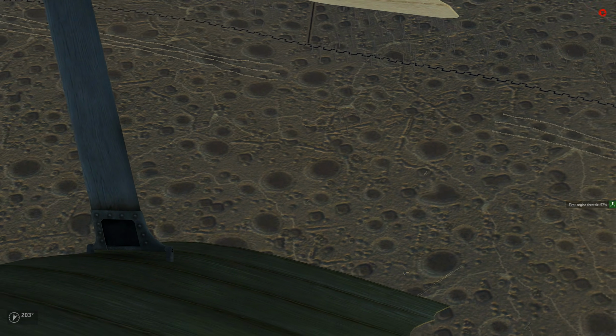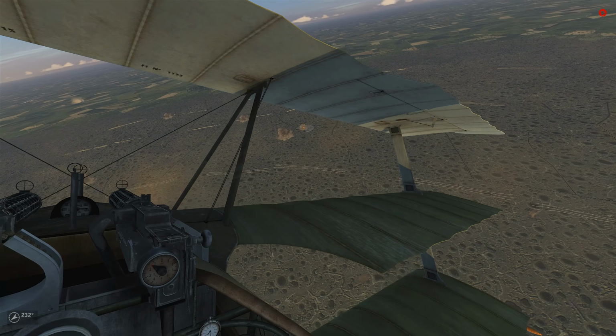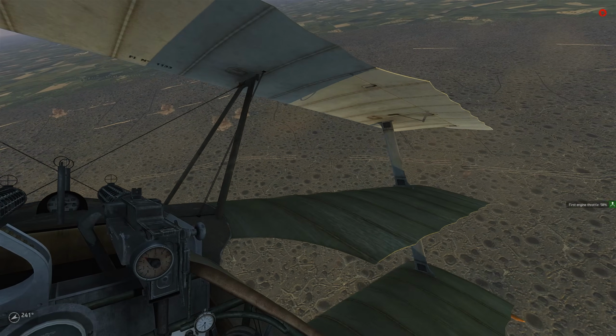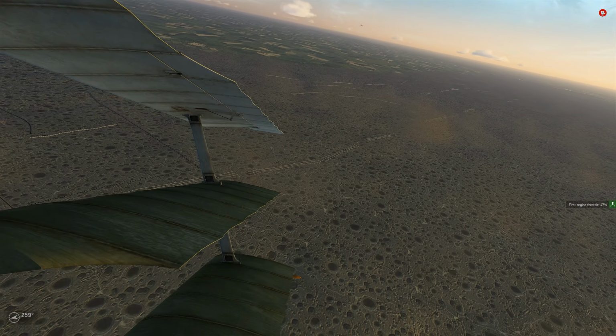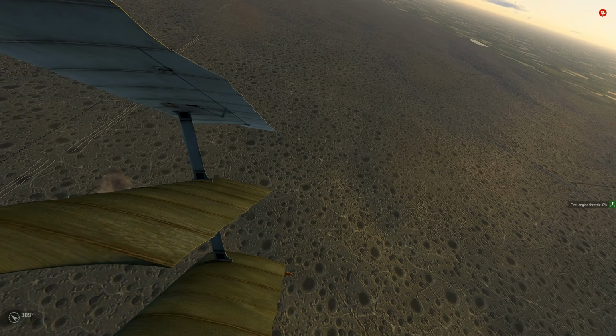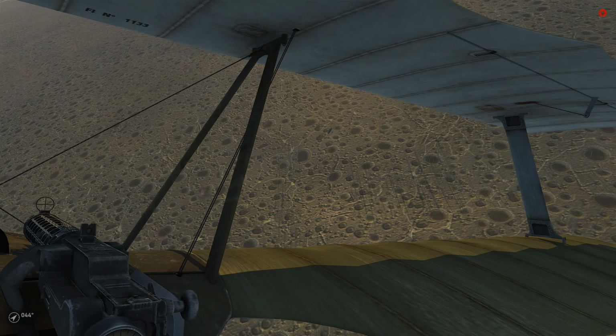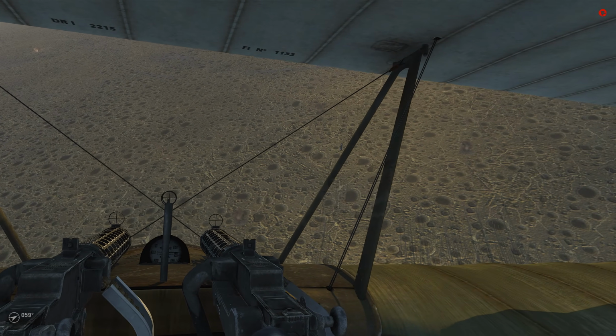Being swarmed by multiple... Oh my goodness. Another dogfight right on the deck. Oh boy. Okay, well, let's keep assessing the situation. See when we have a good time to strike. It's a DR1. Looks like a Camel's laying in on a 6 o'clock. Man, it's really hard to see. These planes really blend in with the mud.